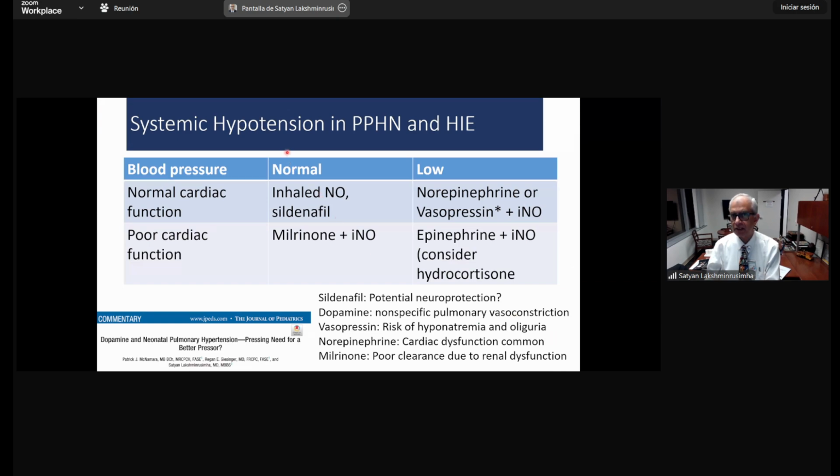Systemic hypotension is very common in babies with PPHN, and every single drug that we use has one effect or the other. There's a lot of work being done on the use of sildenafil in these babies, and Pia Wintermark from McGill in Montreal is evaluating the role of sildenafil as a potential neuroprotective agent. The dopamine, on the other hand, has non-specific pulmonary vasoconstriction effects and can be harmful in babies with severe PPHN. Vasopressin is quite good, but the risk of hyponatremia and oliguria is much more common, especially in babies that have acute tubular necrosis, which is common in babies with HIE.